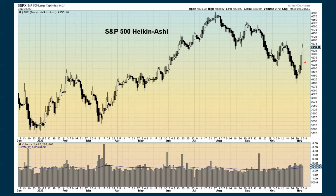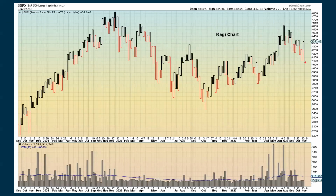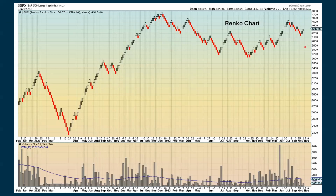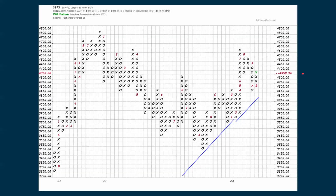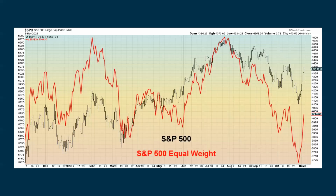The Hikkake is turning more positive. The Kagi is turning more positive with the black line pointing up. The Renko is turning more positive with open blocks, and the three-line break is turning more positive. We did have a new X drawn in here with the point and figure chart, and X's mean the price is going up. And this is working off of a signal that was generated on Thursday of a low pole reversal. All right, so that's looking more positive again.